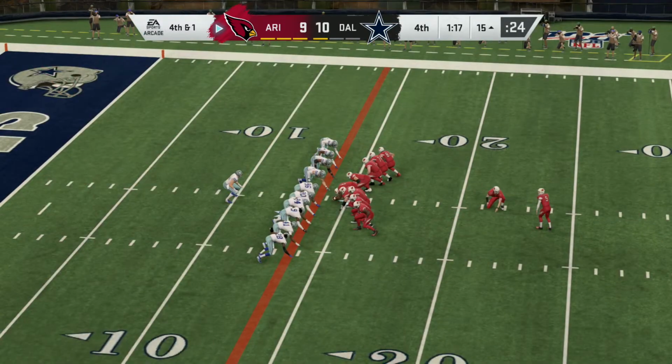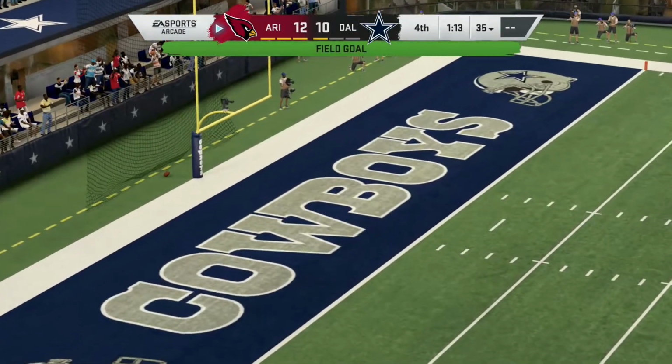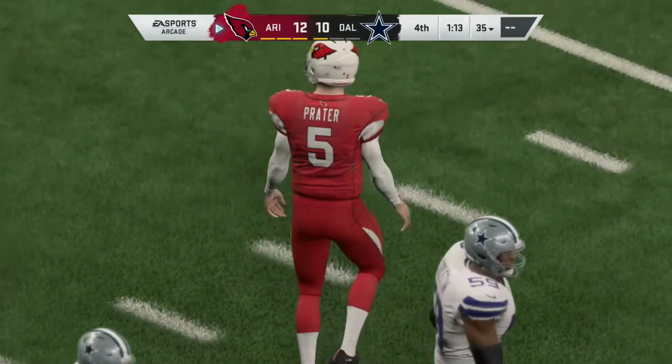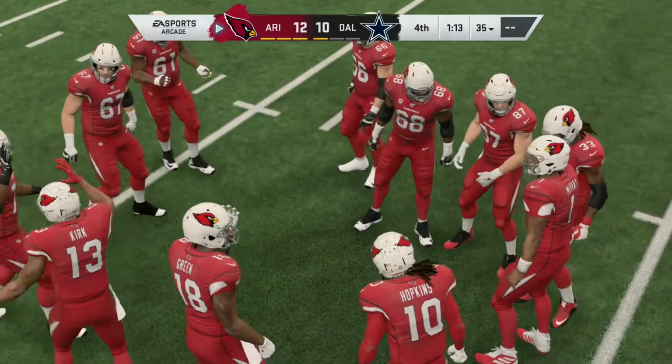So on 4th down, out trots the kicker in a big spot here. Prater's kick is good. And with a little over a minute to play, they have taken the lead. Big kick right there to give them the lead in the 4th, but there is still time left for a final drive.